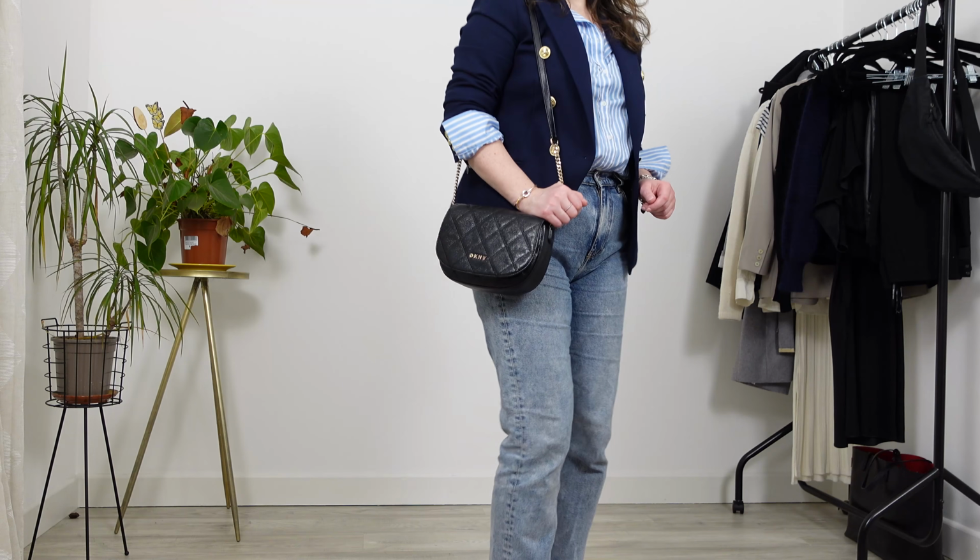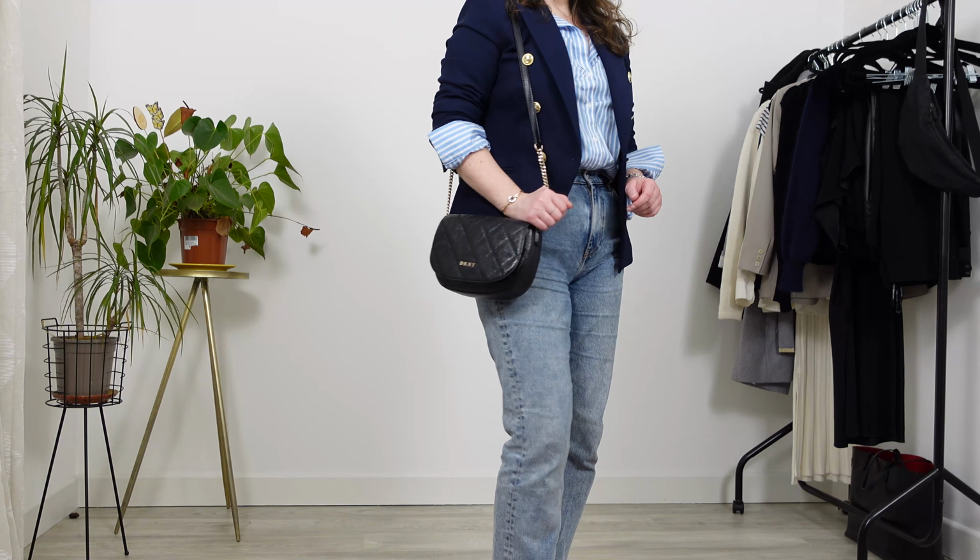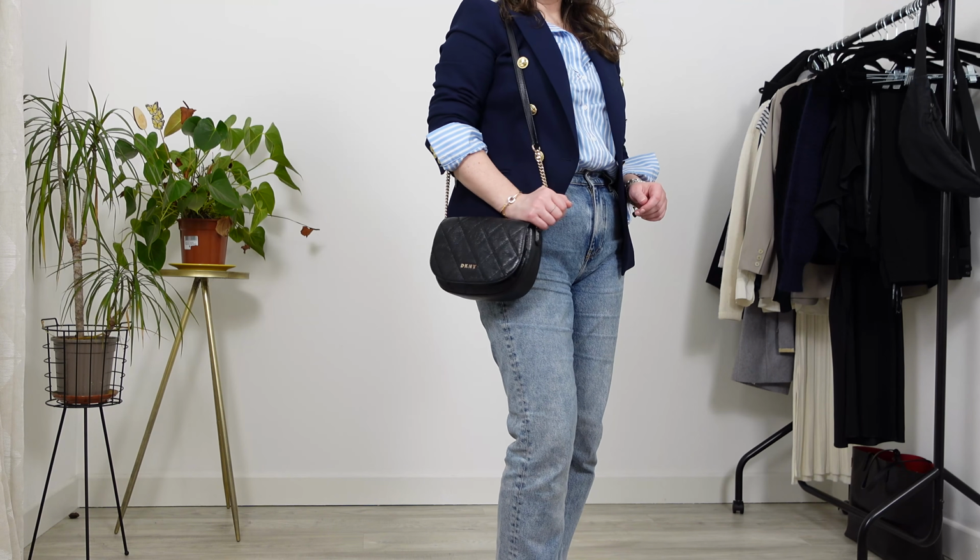My own DKNY bag is a closet staple I've had for many years. It's in real leather, quilted leather, which gives it a beautiful texture, and it was €80 from TK Maxx. So there's really good value to be had on the high street if you know where to look.